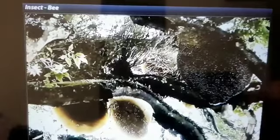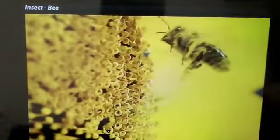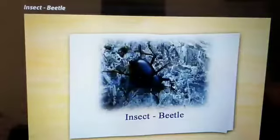Can you hear the buzzing sound? It is the sound made by the wings of a bee when flying. Have you seen a bee?